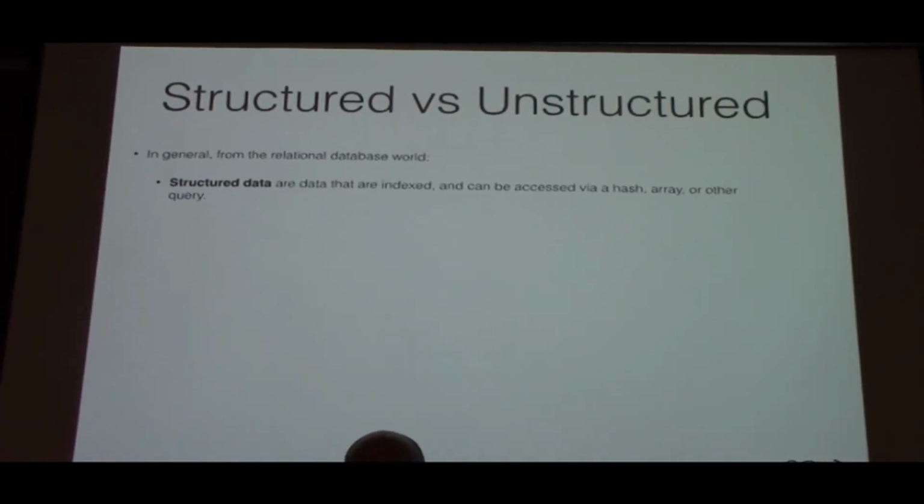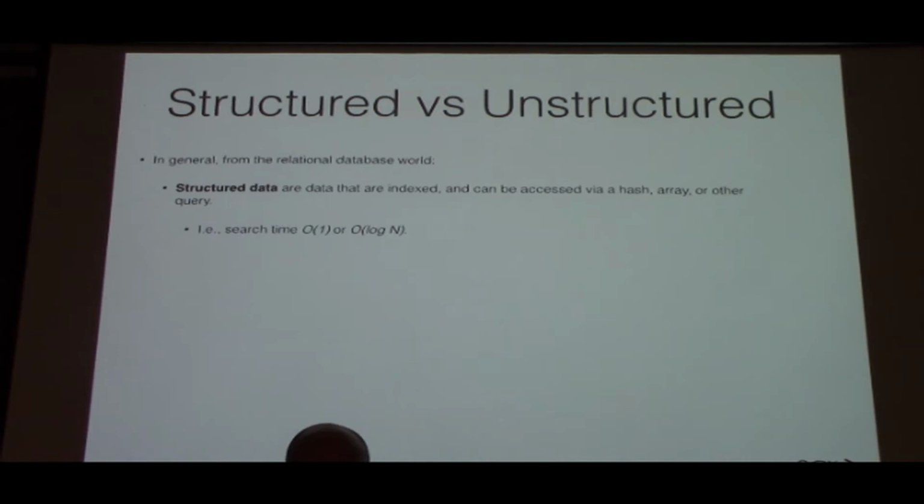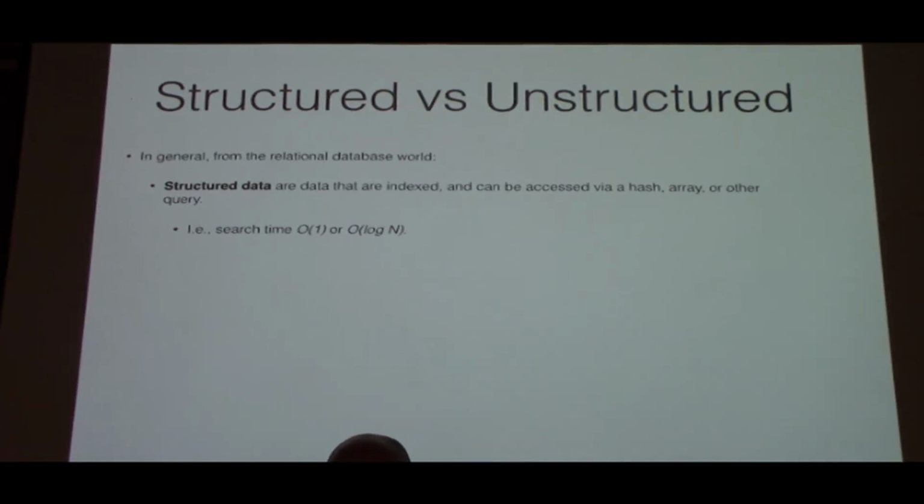So in general, when we talk about structured data from the relational database world, this is probably the closest you can get to the definition. Structured data are indexed and can be accessed via some direct map or hash or array or query based on a data structure that is well laid out, well defined. So ideally, the search time for structured data would be constant or at worst log n.